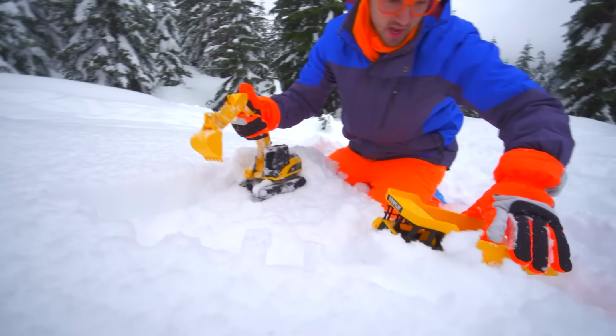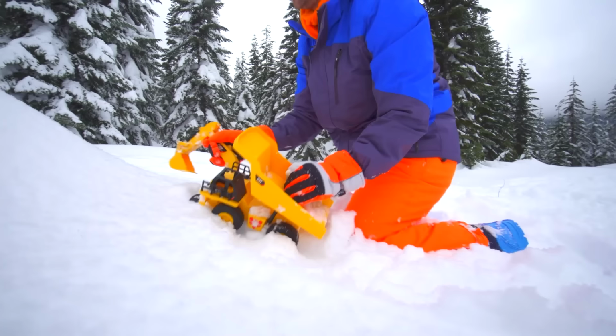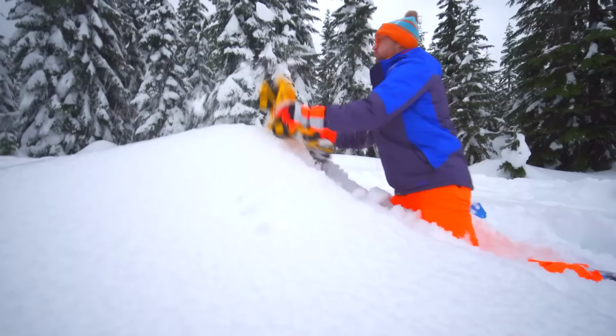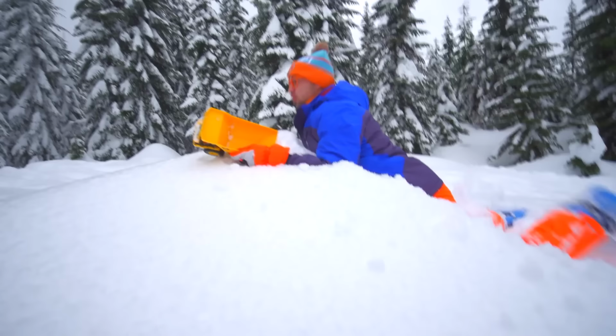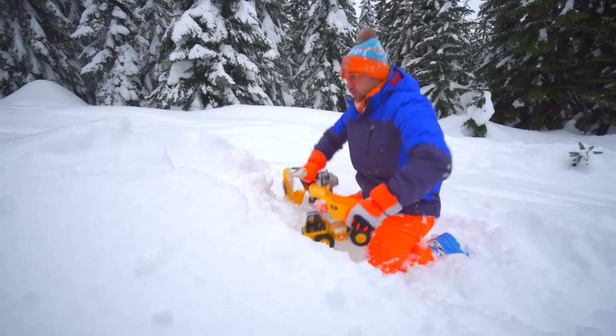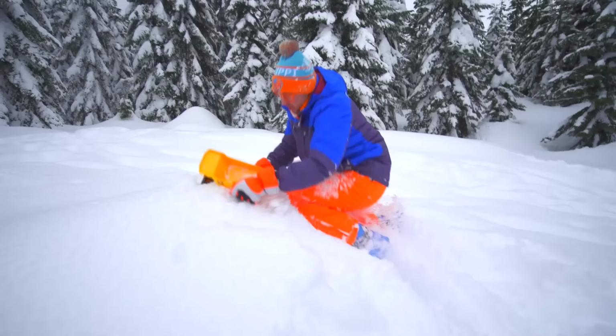Good job, excavator. Keep it up. Okay. Yeah, we did it. Whoa. Look at this big hill we gotta get over. Rev up your engines, boys and girls. Whoa! That's a really big hill. Okay, let's try this again. Yeah! We made it!